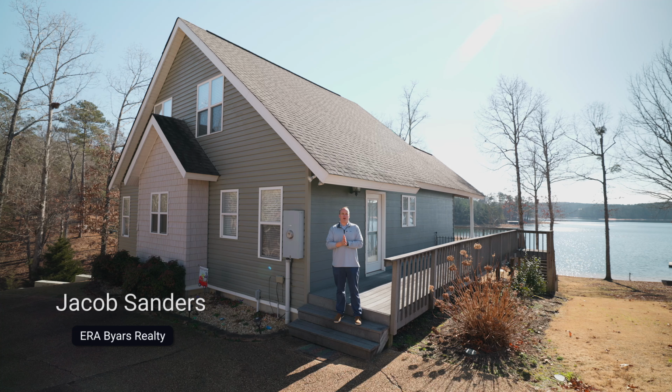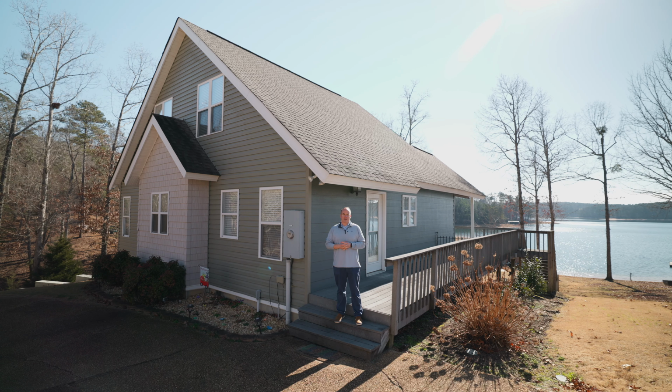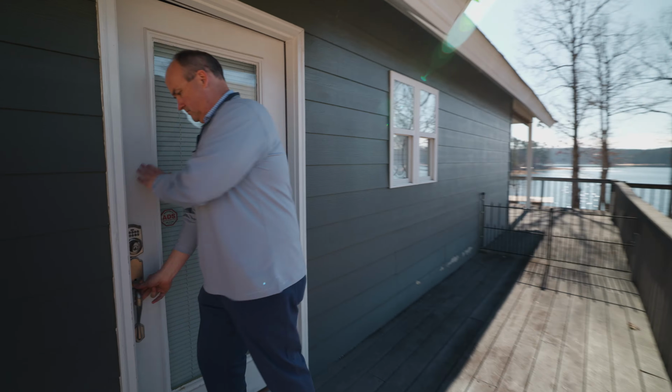Hey, I'm Jacob Sanders of VRA Buyers Realty right here on Smith Lake, and today I'm excited to show you this brand new listing that we've got. It's a 3-bedroom, 2-bath with a bonus room that's on one of the flattest lots in all of Smith Lake.